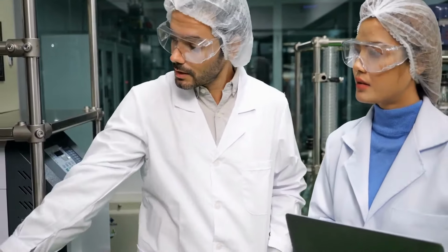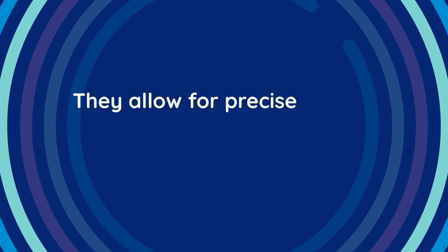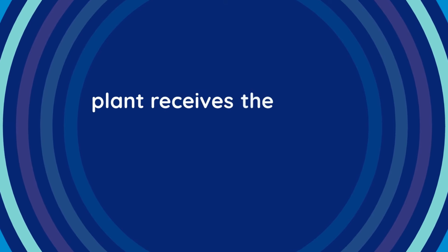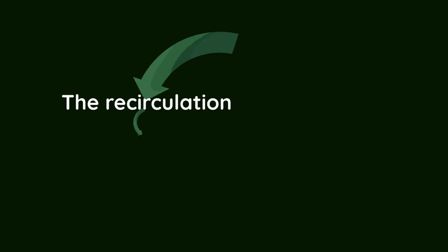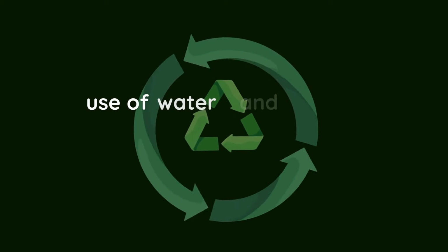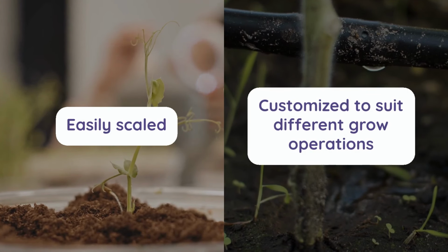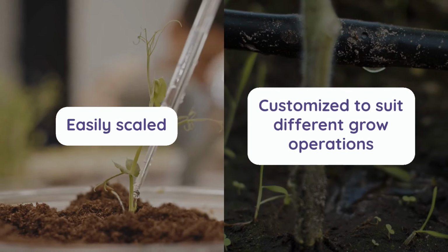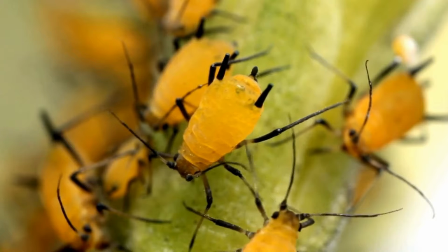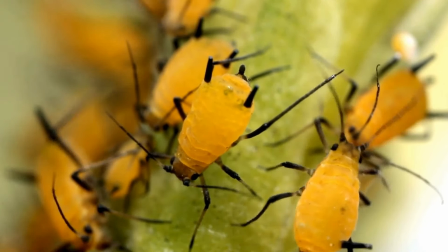Drip hydroponic systems offer several advantages. They allow for precise control over nutrient and water delivery, ensuring that each plant receives the optimal amount. The recirculation of the nutrient solution minimizes waste and ensures efficient use of water and nutrients. Drip systems can be easily scaled and customized to suit different grow operations, from small home setups to large commercial farms. Additionally, the use of a growing medium instead of soil reduces the risk of soil-borne diseases and pests.